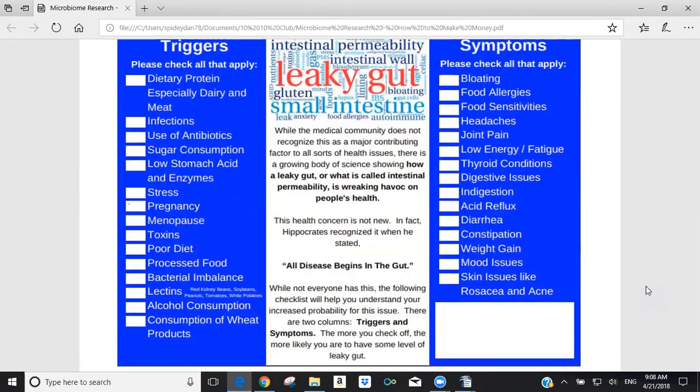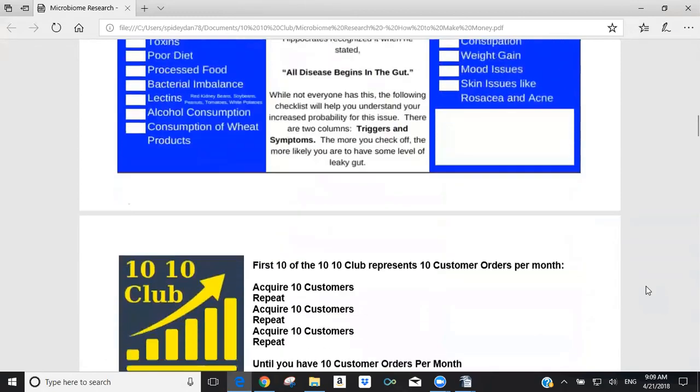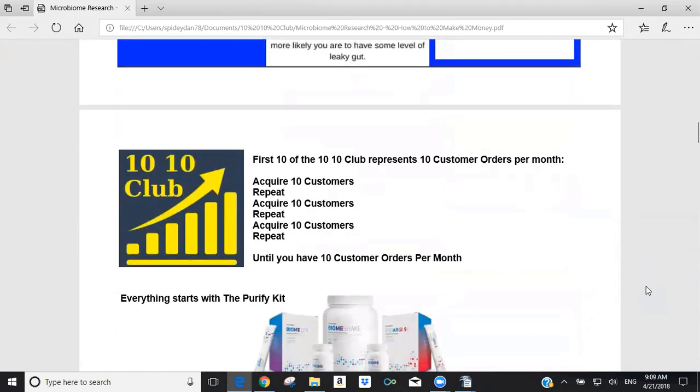So how do you get rid of a leaky gut? Well, you need to begin to change your microbiome. And there's a fantastic product. In fact, it's our product of choice for doing this, called the Purify Kit. And so you begin the process of being able to interest people in the Purify Kit.